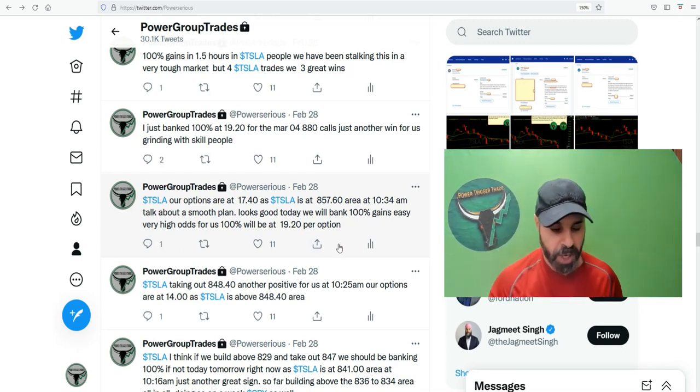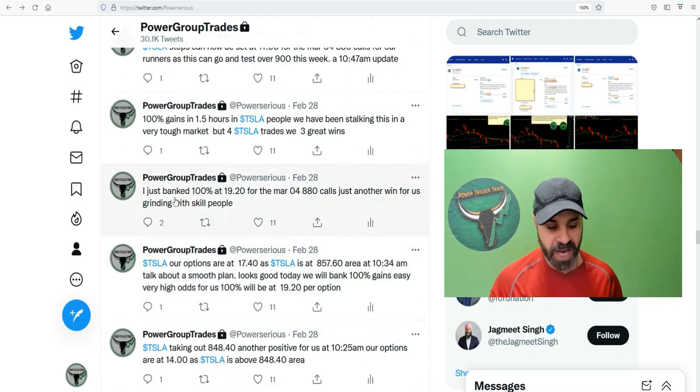Basically, it was pretty much where I said we need to bank at 1920, and that's what we did. I just banked 100% gains, 1920. The options went higher than that day, but we banked at 100% gains, right? If we're in at $960, 100% gains is 1920. Therefore, I bank. This is classic power trigger trade. You can see this throughout the history of the YouTube channel, of all the posted winning plans year after year after year after year.